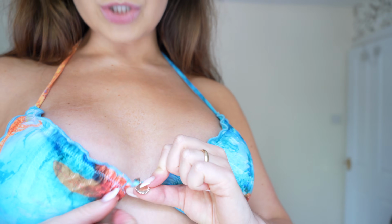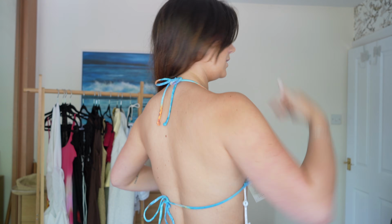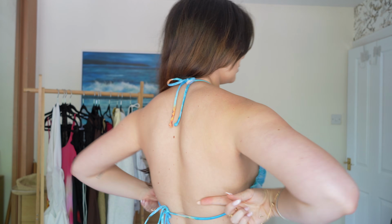I do like the turquoise and the orange together though, and I feel like it would look really good with a tan. You've also got a little charm, which again, obviously you need to be careful with tarnishing, but that's the same with any brand that's using charms. They usually will tarnish, or they might get quite hot in the sun. And then it just ties around the neck and ties around the back, so it's fully adjustable in that regard.